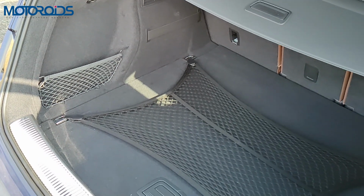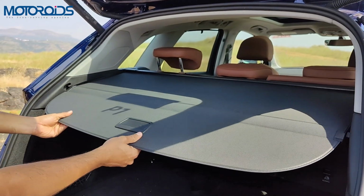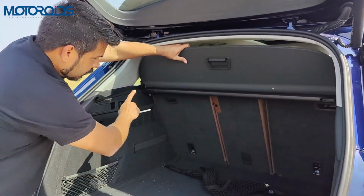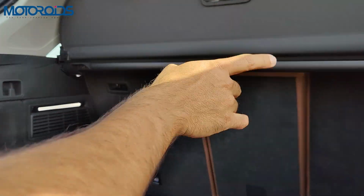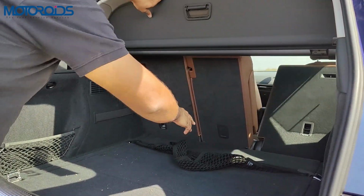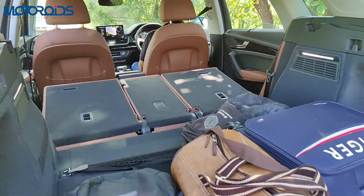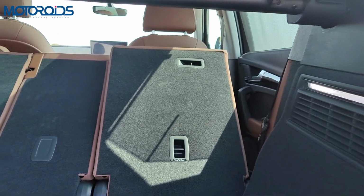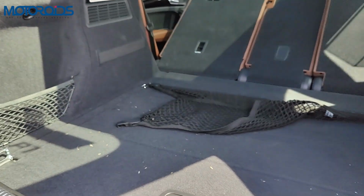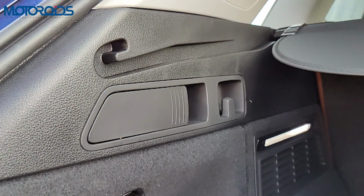Although the other cars in the segment also have 550 liters, this is very square and very usable. You also have this parcel tray here which can be extended or stored away like this, and the rear seat is 40-20-40 split, and you have these levers here which can be used to drop the seats, and that again is a great convenience. Illumination is provided on either side, and you also have these nets to prevent your stuff from rolling around, and you have these two pockets to put a bottle or some other stuff that you have. These two hooks are also there where you can probably hang a plastic bag.